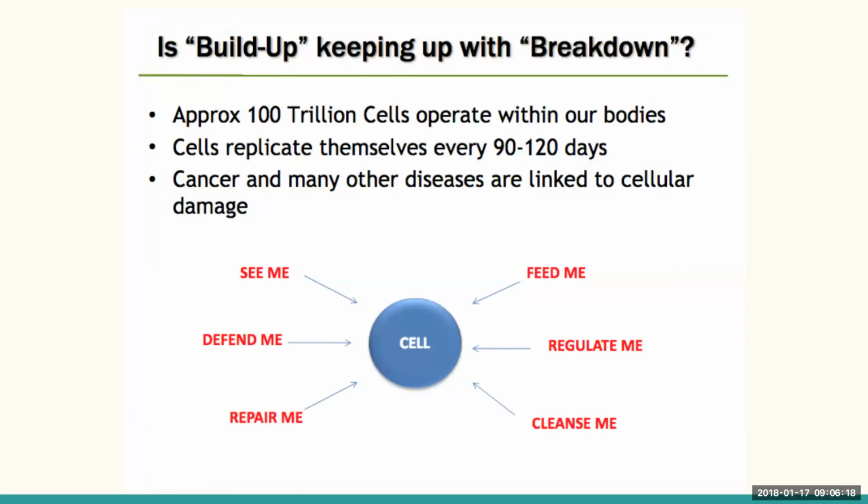You can. All right. So we were putting this together and we came across this and thought it was really interesting. If you think about it, there are approximately 1 trillion cells operating in our body all the time. And cells replicate themselves every 90 to 120 days. And a lot of diseases in the body are linked to cellular damage.